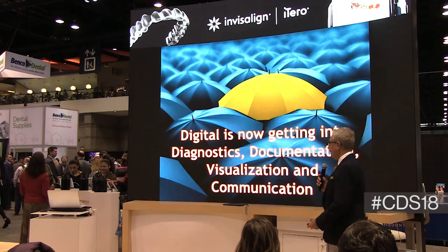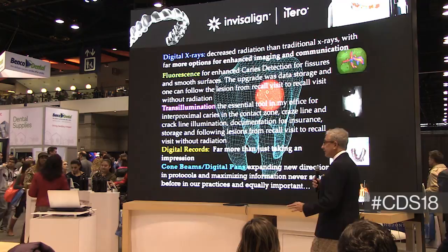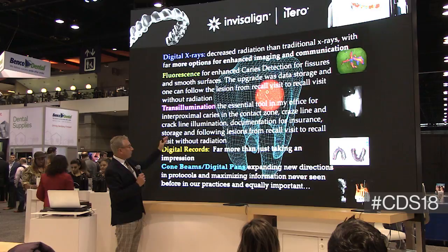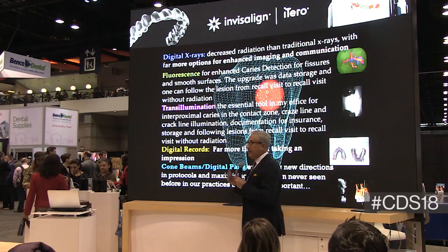I show this slide, and this is part of my course tomorrow. This is modern day diagnostics. What are modern day diagnostics? You start with digital x-rays and you go to fluorescence, transillumination, digital records, and cone beams. I'm going to pull all of this together in the next 15 minutes.